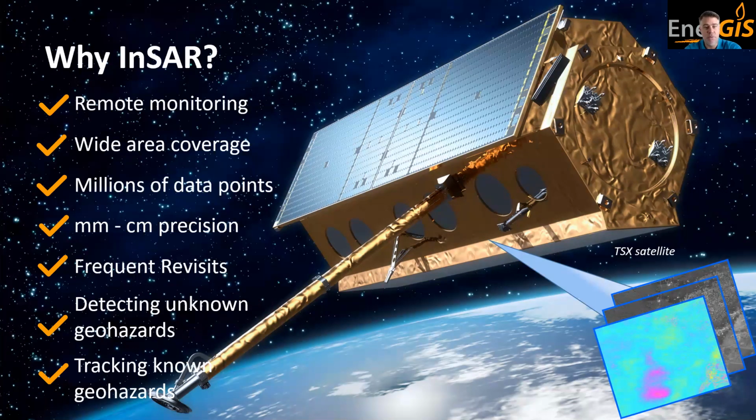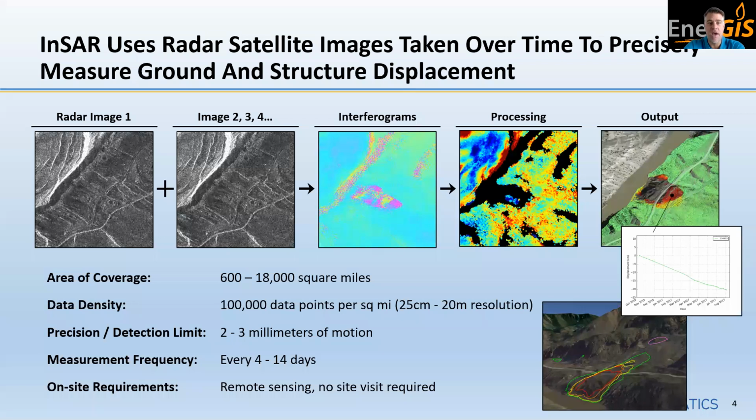So what we're using this for in the Appalachia is for detecting unknown geohazards along pipeline corridors and tracking known geohazards for any kind of acceleration. InSAR uses radar satellite images taken over time to measure ground and structure displacement.